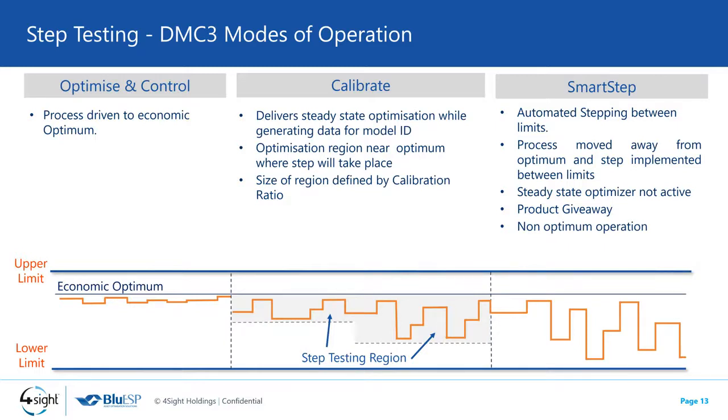Calibrate mode delivers steady state optimization while simultaneously generating step test data. It does this by defining an optimization region that is close to the ideal economic optimum where the step tests take place. The size of this region is defined by what we call the calibration ratio. The calibration ratio indicates the fraction of the ideal optimization objective function value that must be achieved during the step testing. It calculates a step test move plan for each variable to ensure that this optimization threshold is maintained and the controlled variables remain within their limits.